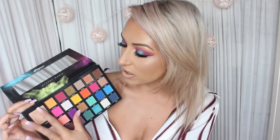So I think the highlighters are just incredible. Like, that highlighter is insane. I don't really like Saint that much, but that's just because it's not my personal preference when it comes to highlighter. It kind of has a pink iridescent to it, but if you like that, then go for it. But Sinner, beautiful. Like, you can see it there.